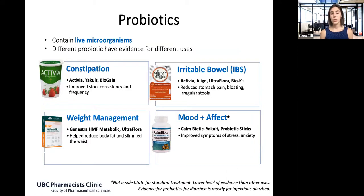Now, the last natural health products I have here are probiotics, and they contain live microorganisms. And what a lot of people don't realize is that different probiotics have different evidence for different uses. So it's not really a one size fits all. And I've given you some examples of ones that have some evidence for different uses.